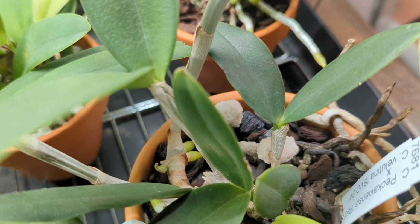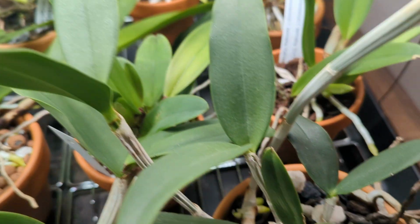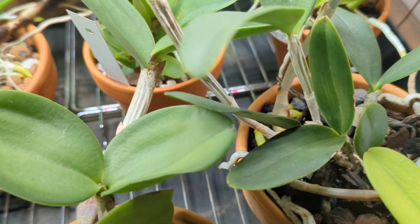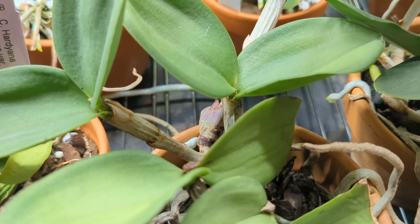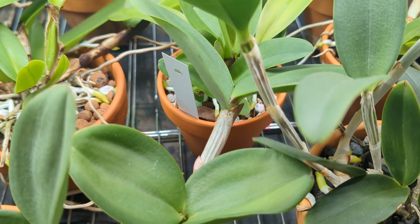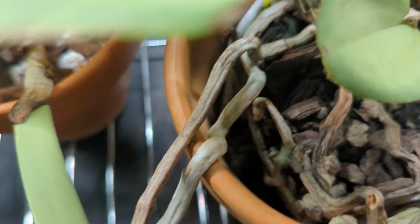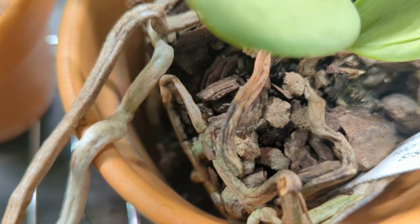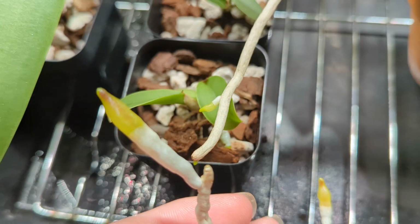More new growths on this hybrid. It's a new hybrid I've never seen, Cattleya pernambucensis and Cattleya velutina. So I've got some hybrids of Schillerianas that might actually work well for me. This is a 4N Cattleya pernambucensis right here that's doing pretty well. It's got new growth. I just pulled it out of its pot and put it in a pot without media, and it seems to like it. It's got a long root right here.